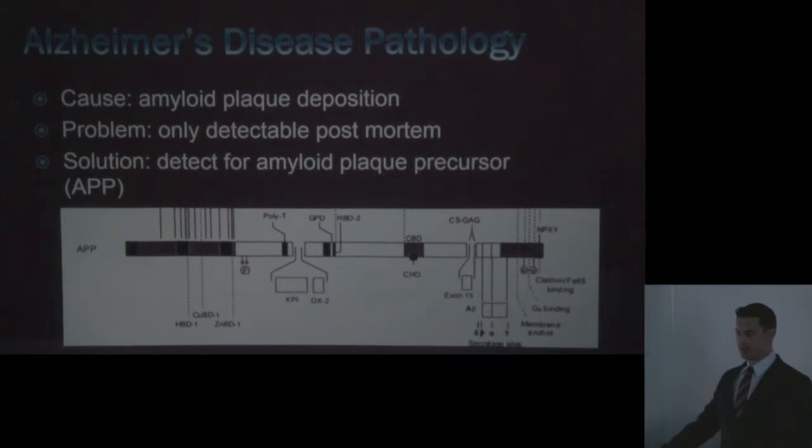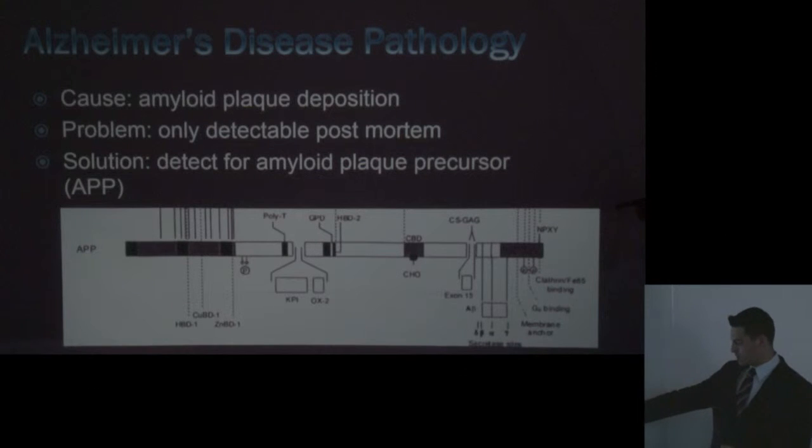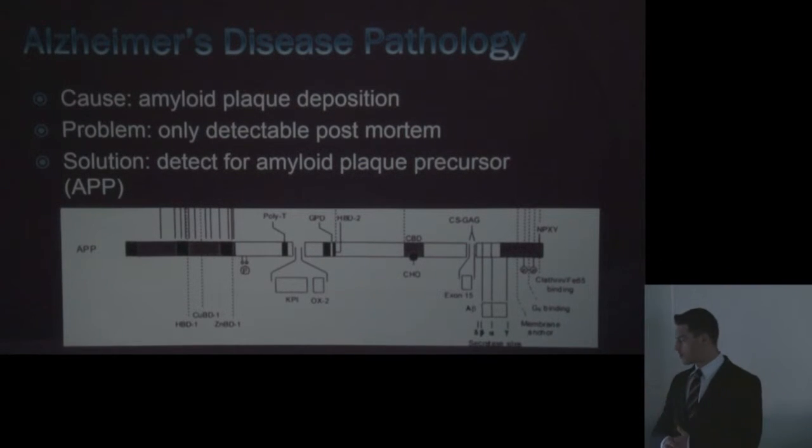And so down here you can see an older schematic from a reference of what this protein looks like. It's called amyloid precursor protein. On the bottom, there are these three sections, HBD, CUBD, ZNBD. Those are different binding domains of the protein. And so we're going to exploit the copper binding domain.